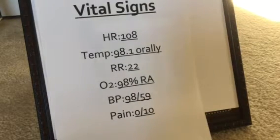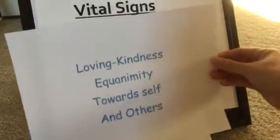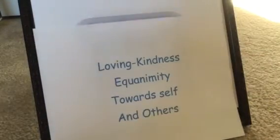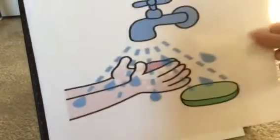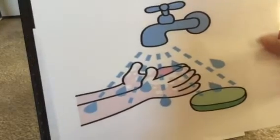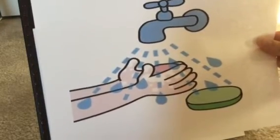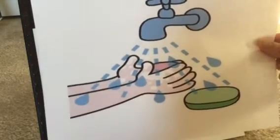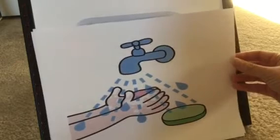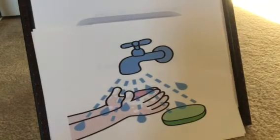We'll start off with loving kindness towards others. In order to display loving kindness to others, we will make sure that we wash our hands, make sure that they're nice and clean, and also to include any kind of safety precautions that we may need for contact measures. Also, as always, providing privacy for the patient.